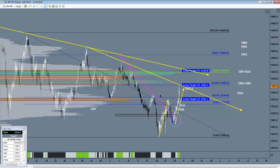The trade of the week is the continuation of gold long here, hitting target 2, 1282s. Some real nice gain there in a very short period of time, and all 100% chart driven there.